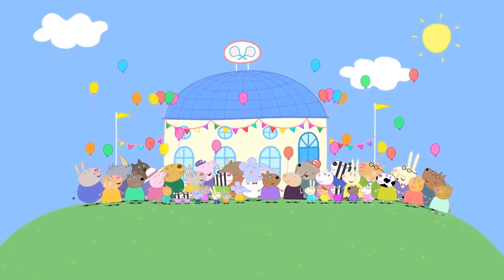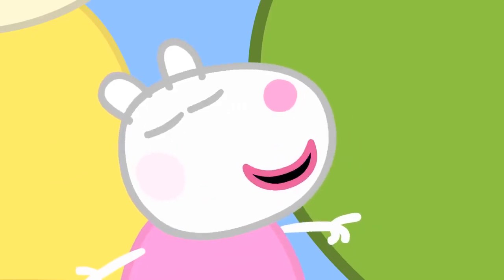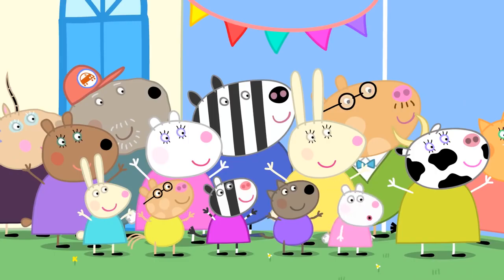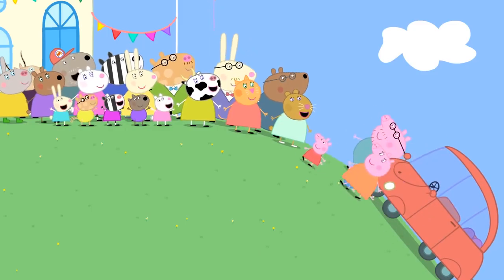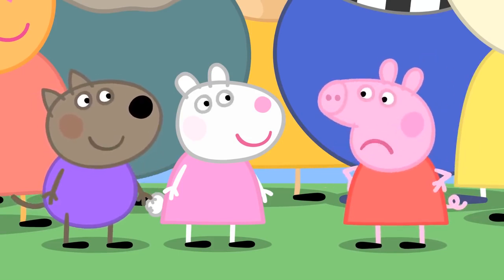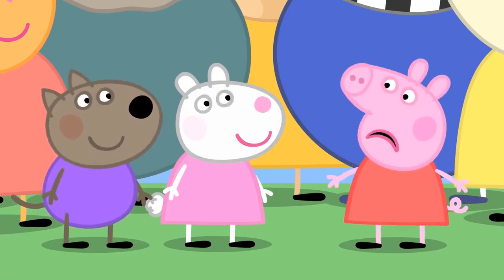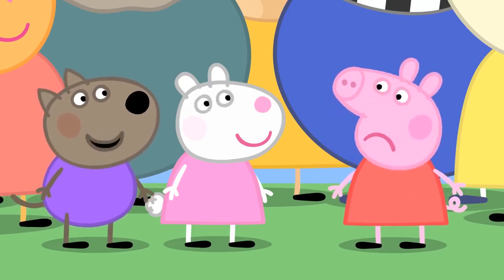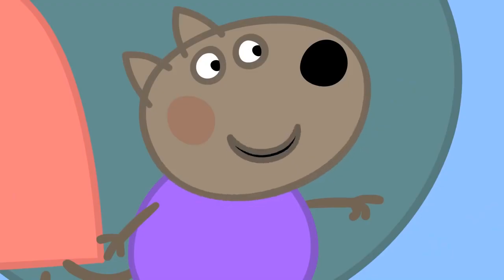Everyone has come to see Mr. Potato open the new sports centre. Look, it's Mr. Potato! Mr. Potato! Oh, it's just Peppa. Hello, everyone. Hello, Peppa. Susie thought you were Mr. Potato. I don't look like Mr. Potato. No, you're much too big. Mr. Potato is bigger than me. No, he's not. He's a potato. And potatoes are this big. There's Mr. Potato.